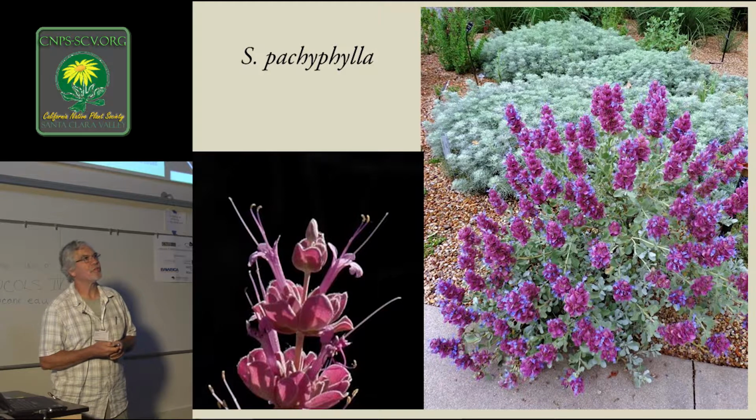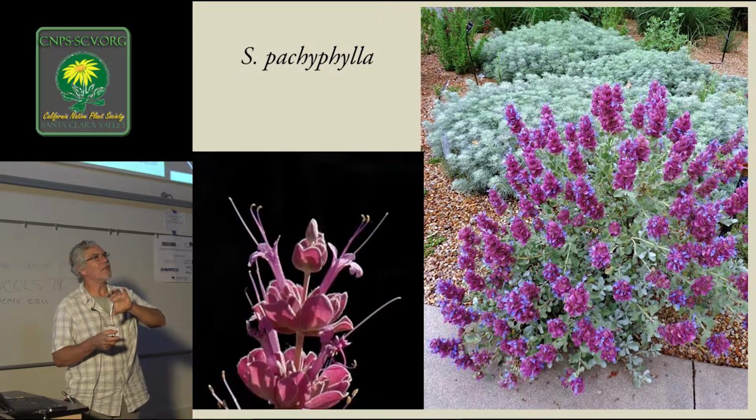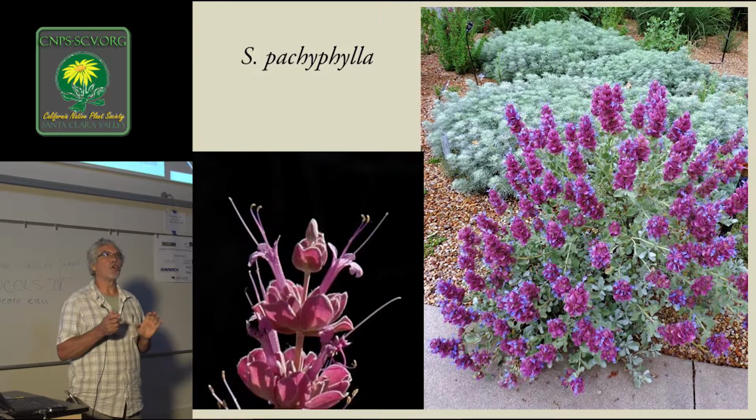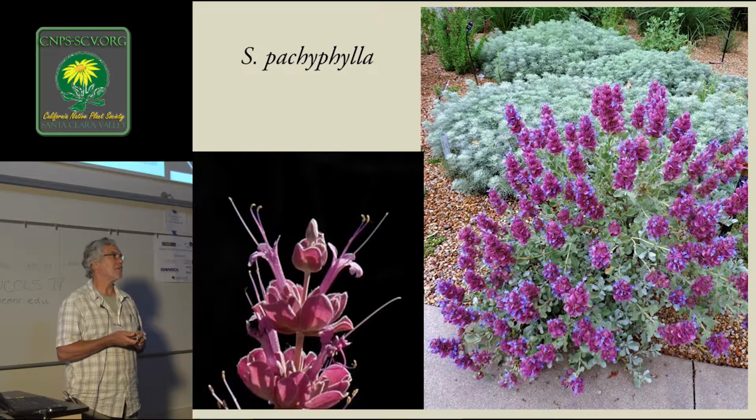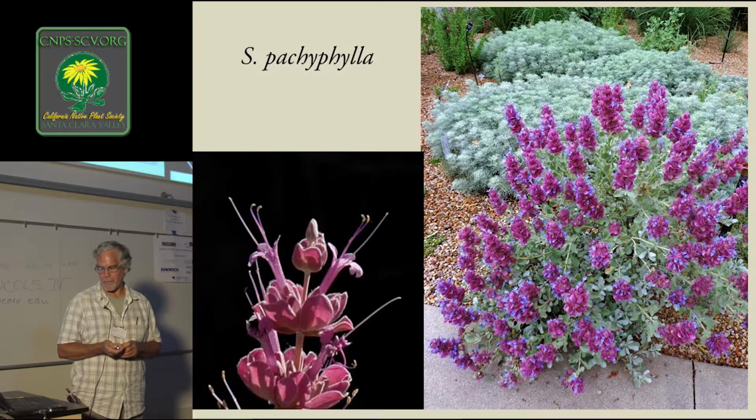Pachyphylla is more of a desert or eastern California species, into Nevada and Utah. It likes it cold and not very wet. It'd be tough to grow in the Bay Area. I mean, you could get it to grow for a year or two, and then it would say, this is not the climate for me. It thrives in Denver. They use it in parking strips up there, in parks, and it is incredible.